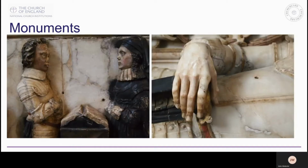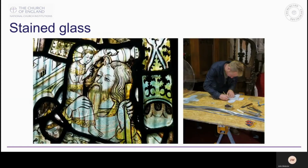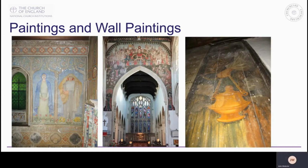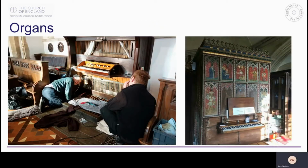Monuments, stained glass, textiles and books, paintings and wall paintings, and organs and organ cases.